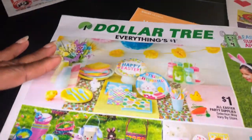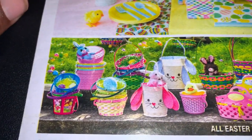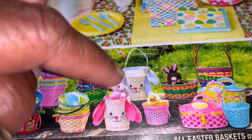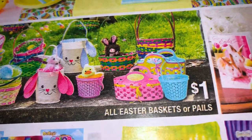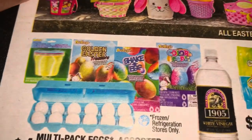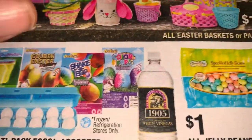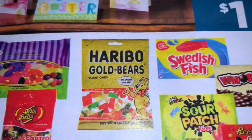Okay, here's the Dollar Tree. Y'all, look at them pretty baskets. You got baskets for the little girls. Baskets for the little boys. $1, y'all. $1. Here's the candy and everything for $1. Y'all see all the different kind of candy?